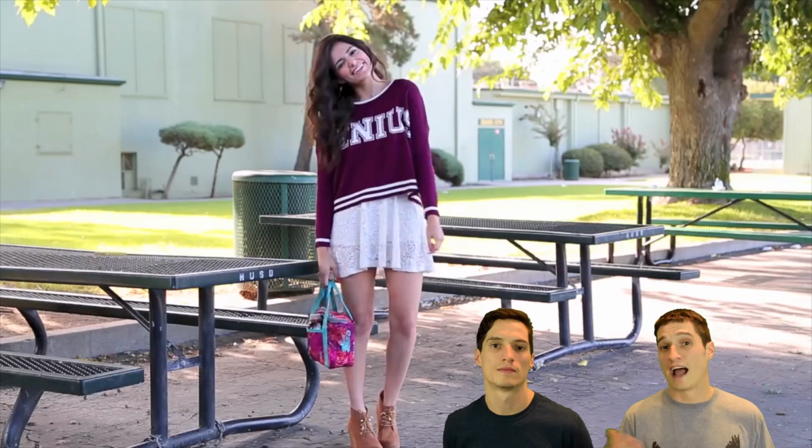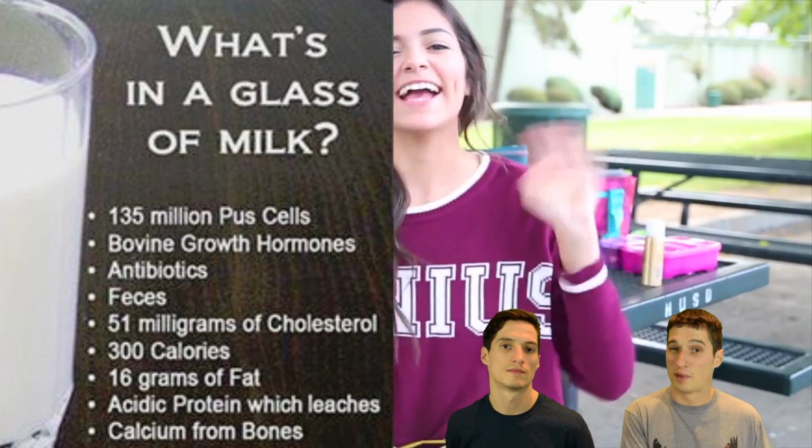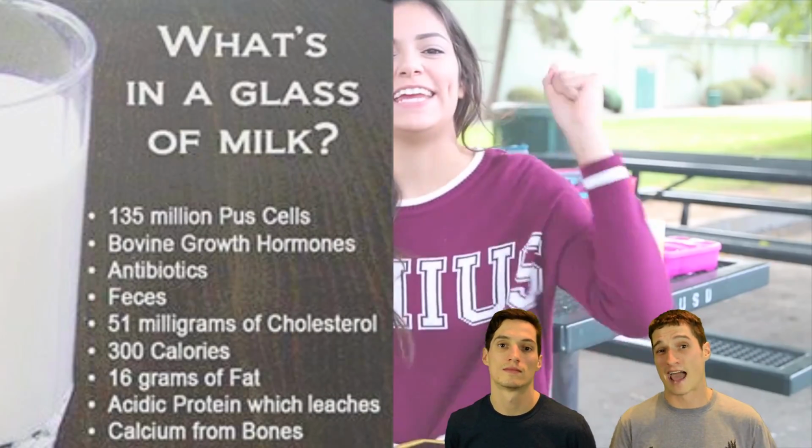Keeping in mind that these are healthy lunch ideas, when milk is a very fatty food with lots of pus and mucus and nothing the body actually wants.